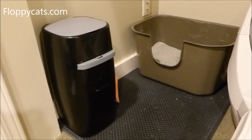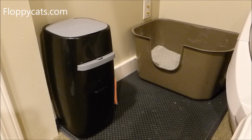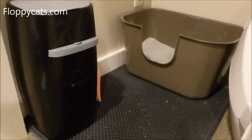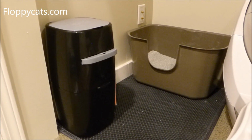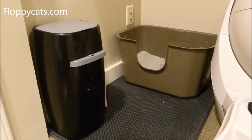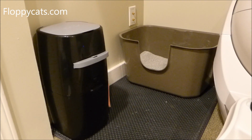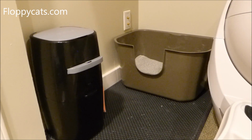So that's that. I am probably never going to do a review on the Litter Genie. I don't have enough positive things to say about it, and I don't like to do reviews on products that I don't have positive things to say. The positive things I do have to say is that it helps with odor control. It doesn't look too bad. It fits nicely right there. But the negative things outweigh the positives. So, and I've kind of already mentioned them.